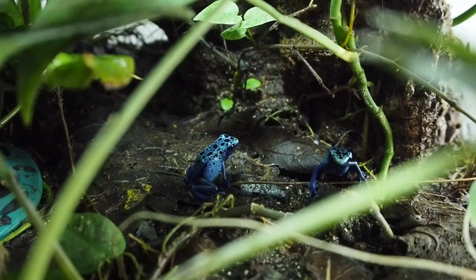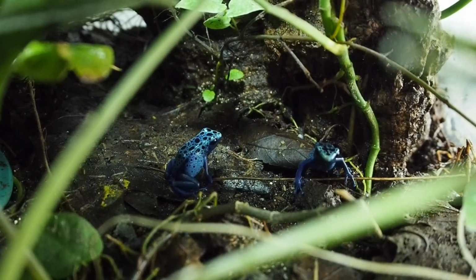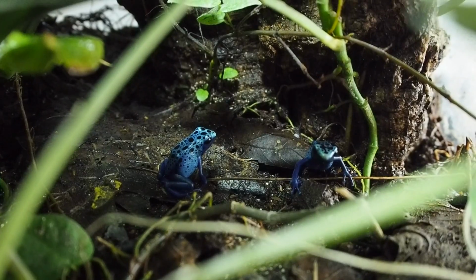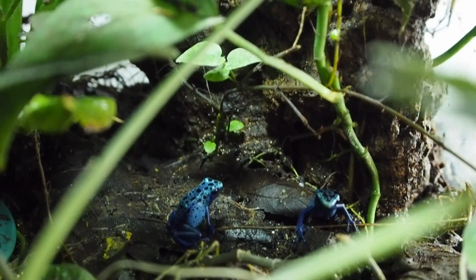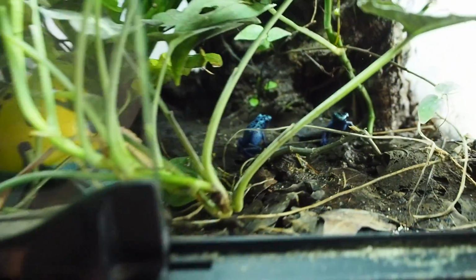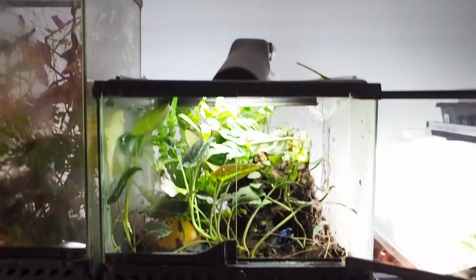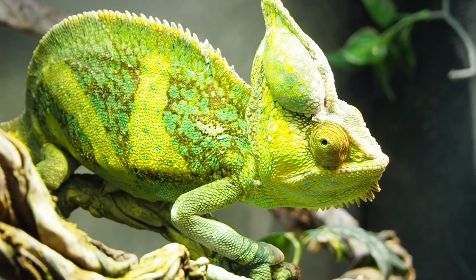And I will probably be keeping at least a pair, if not a trio of them, just because I've raised them up from froglets. They're my first tinctorius froglets that I've ever raised. So I might just have to keep them because of that. And their tank currently is just a 12 by 12 by 12 Exoterra with a Fluval light on top. And with that being said, that is the end of the tour.